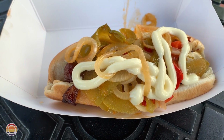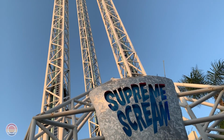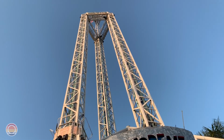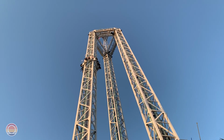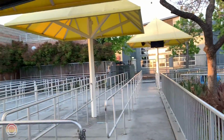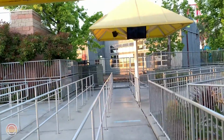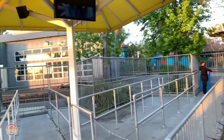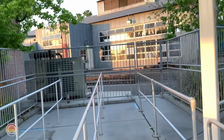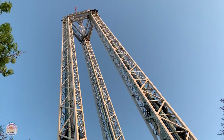Such a good meal, especially for dinner. Next up for us, we're gonna be dropping down 300 plus feet to Supreme Scream. Now, I will say between the hours of 2 and 6, it is pure chaos in terms of crowds and lines. But now, with about 45 minutes left till park close, we're nearly walking on to Supreme Scream. Nice change of pace compared to a couple hours ago.